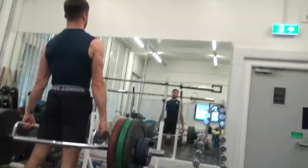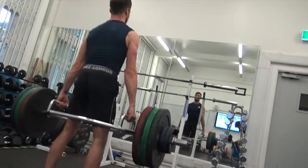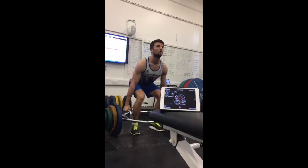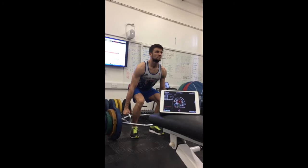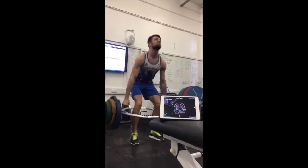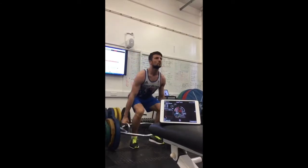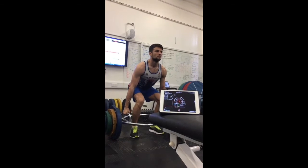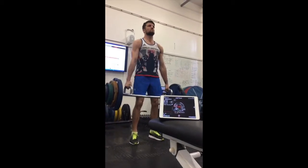So you can hear me cueing for Anthony to lift the bar at speed, and this was a big factor when working in towards here, 5-6 weeks out from his fight in September. We wanted to be working on strength speed rather than maximal strength, and this is where we introduced the GymAware as part of his training.